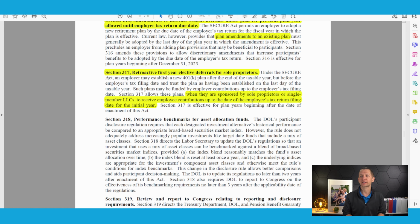For Section 317, retroactive first-year elective deferrals for sole proprietors. So this is the solo 401k issue: if you open and fund the plan after 12/31, it was difficult to go back and put in the employee contribution, because technically you're supposed to pay yourself throughout the course of the year and make deferrals into your retirement plan. But we all know that's not really reality for small business owners, because if we procrastinate, we don't know where the net profit's at until we get to the end of the year. So they're allowing those new small business owners that want a retirement plan to open and fund and be able to do it. Although this is kind of a little bit of a loophole previously. So this is just, in my opinion, kind of cleaning everything up and saying you can make that employee deferral rather than just the employer deferral.